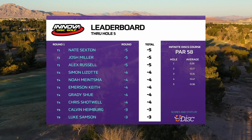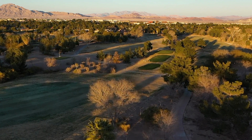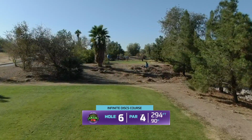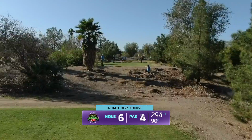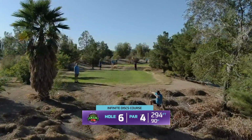Josh Miller, Alex Russell. Yeah, you got to score. I mean, you got to score. If you don't get 3 of those first 5, you're definitely frustrated. Yeah, no doubt. And this is one of the trickier holes on the entire property.